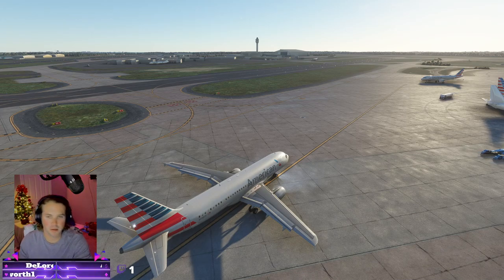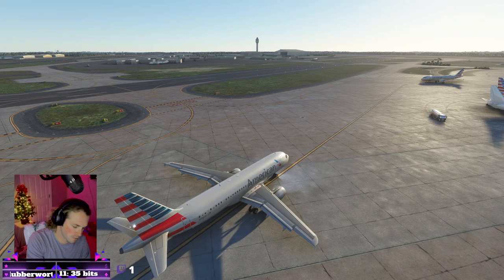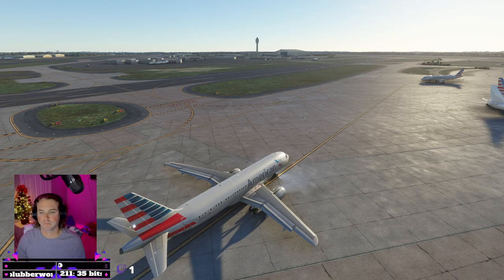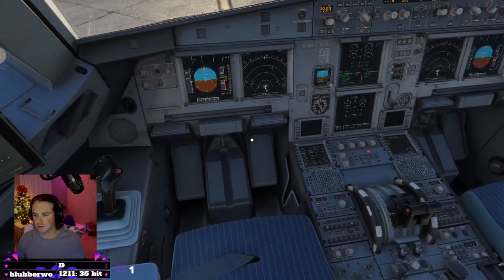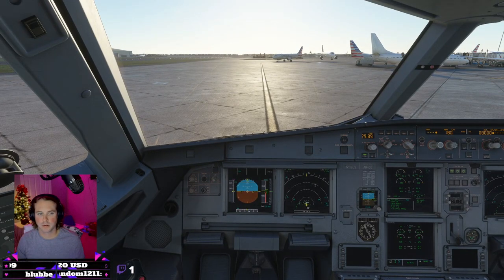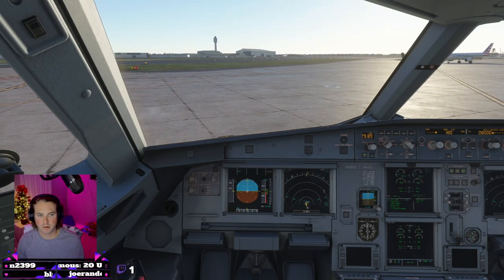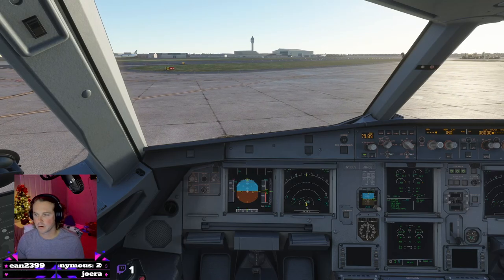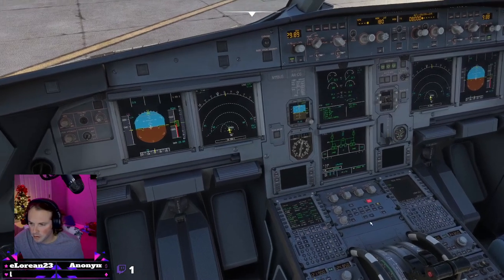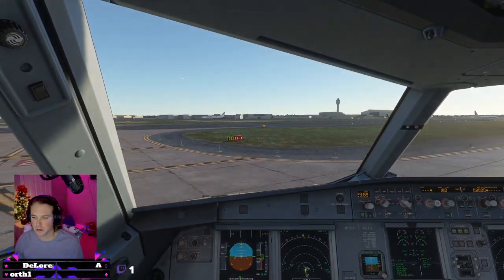Ground, American 429, good evening. We are ready for taxi. American 429, Charlotte Ground, taxi 18 left via Mike Charlie. So the 18 left via Mike Charlie, 429. Guys, parking brake is off. They tested our flight controls. Fuel, hydraulic, flight controls, there we go.